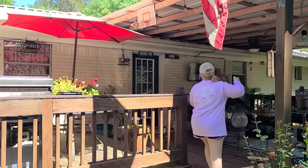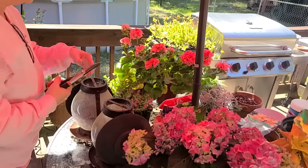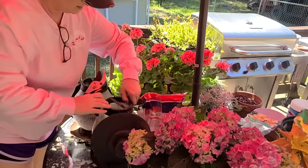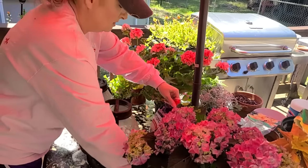Really, I probably feed the squirrels more than I feed the birds, because the birds and the squirrels fight over it big time. I think there's some bird feeders out there that'll keep the squirrels from getting the feed, but I do enjoy watching those squirrels try to get to the birds' food, and they fight half the time. But anyway, I'm just going to fill up these two bird feeders today.